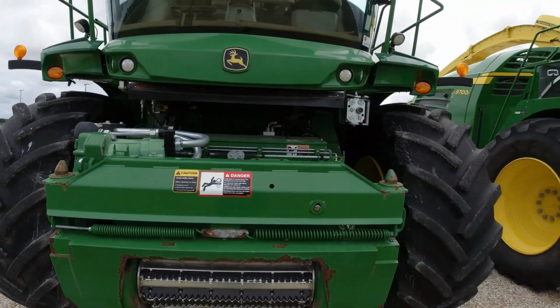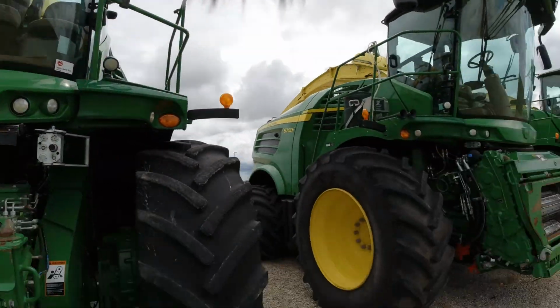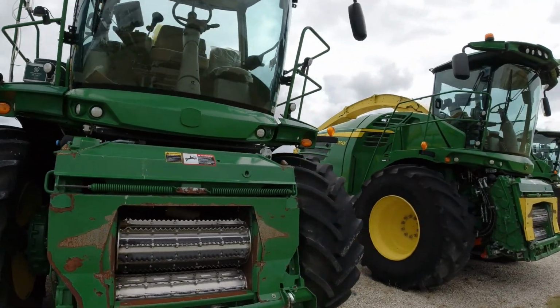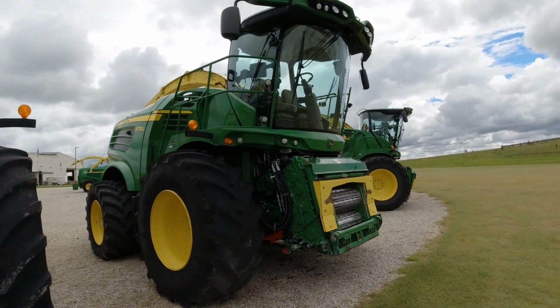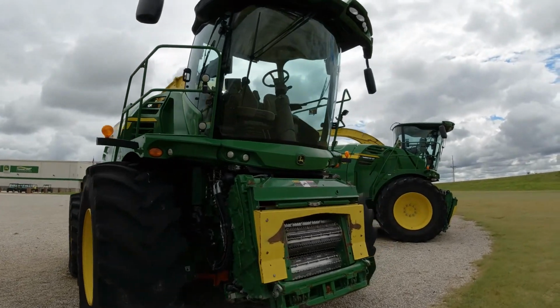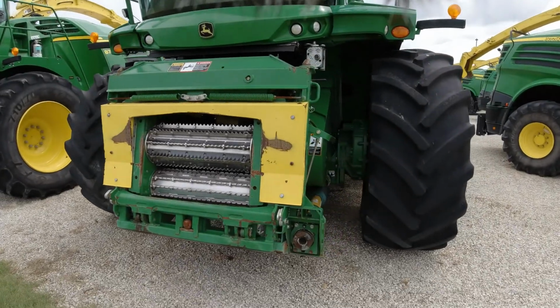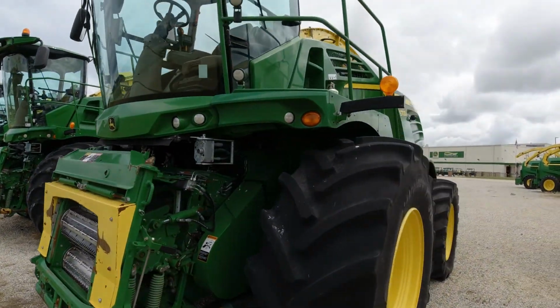Machines are in great shape. They've got quite a few of the bells and whistles. This guy had a few more hours, so we really didn't talk about it much. This guy had right at 1,000 hours. So that would be the other 87 we were looking at. So, the other question then becomes headers. What do we do for headers?